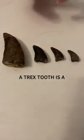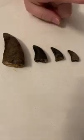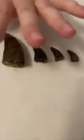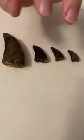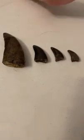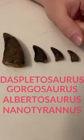There are 2 pieces of information that you really need to positively identify a tooth as coming from T-Rex, and those are proximity and morphology. Proximity is the location. In North America, there are 5 species of Tyrannosaur, and their teeth are all very similar. But they're found in different areas. So you really need to know exactly where a tooth is from to say it's T-Rex versus one of these other Tyrannosaurs. The other Tyrannosaurs besides T-Rex are Daspletosaurus, Gorgosaurus, Albertosaurus, and Nanotyrannus.